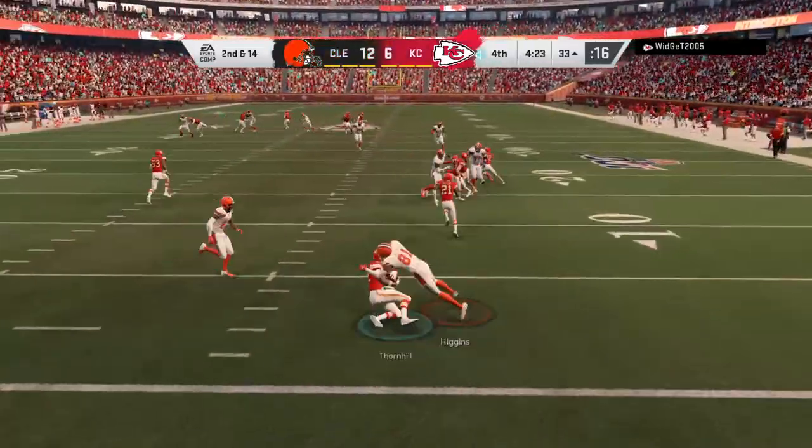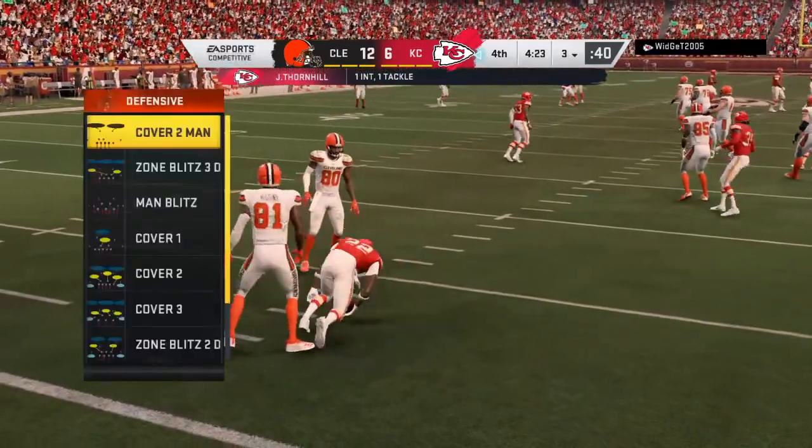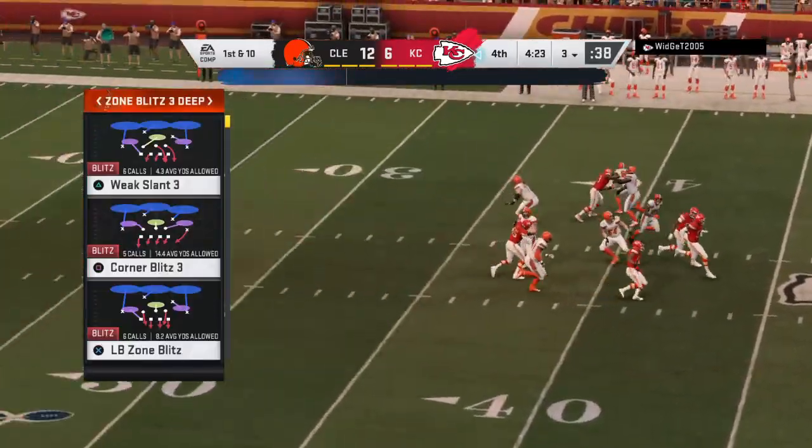It's intercepted. Get back, bro. Now you're going to have to get some yards now. You're going to have to really try, bro.